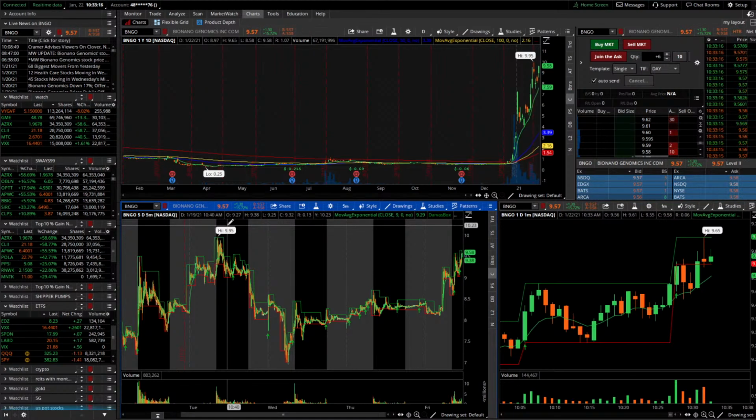I don't think it's gonna break 10 today. I think if it's gonna break 10, it'll do it next week, because it is Friday. I don't see a lot of people wanting to hold this over the weekend, especially if it does break 10. It may be the same type of situation where it might break above 10 intraday, but by the end of the day it'll still close below 10.